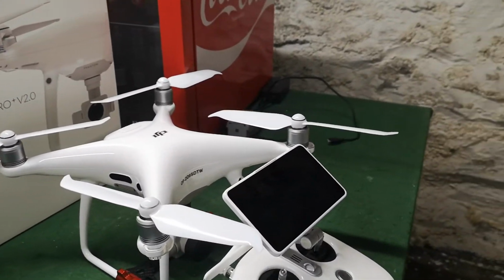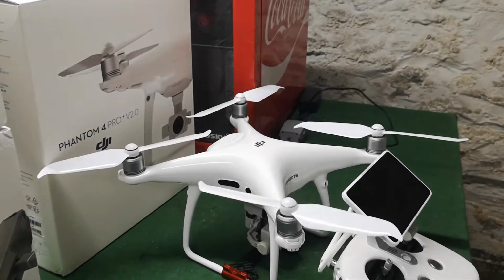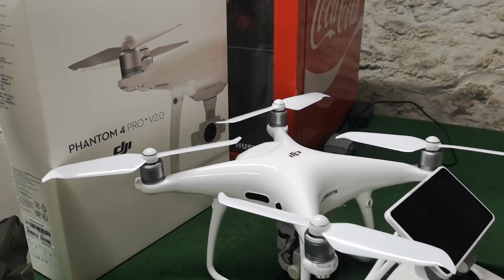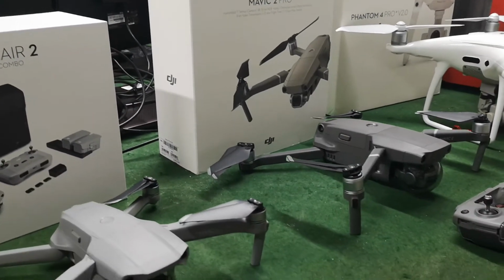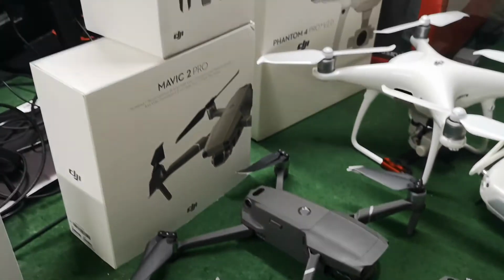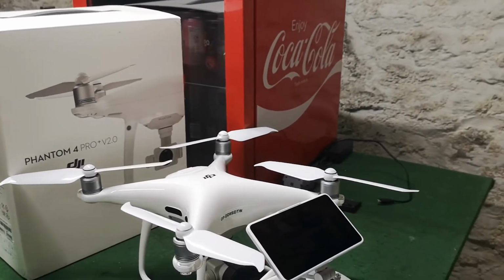That's the collection. So we've got the Phantom 4 Pro Fly More combo. I don't know if it actually came as a Fly More combo, but it is. It's got the 3 batteries and a charging hub, but I think they were added as extras. They were purchased afterwards. Mavic 2 Pro, which is a beast. They're both just phenomenal.